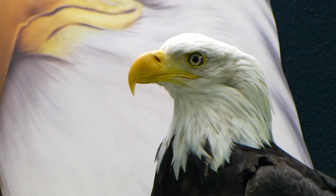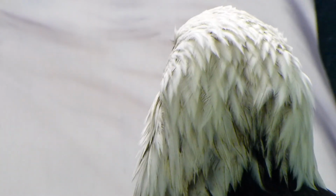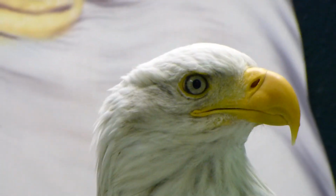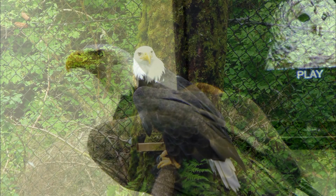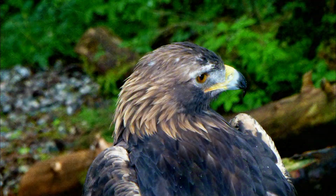You have a hard time releasing them into the wild after they're rehabilitated? It's pretty easy because we just give a little toss when we release after we take the hood off, and they're gone. They fly around a little bit, they get their bearings, and we're pretty close to the shoreline, so it's a good place for them.